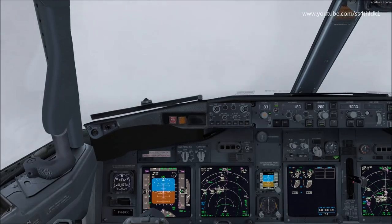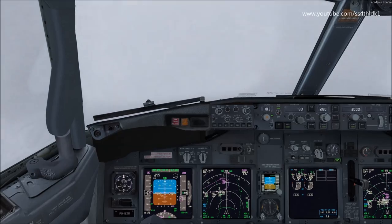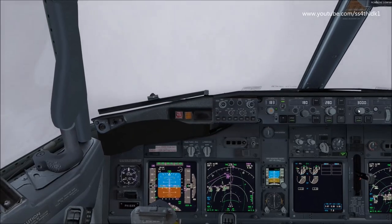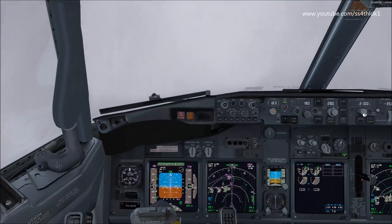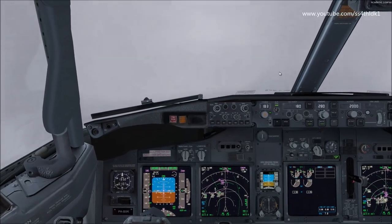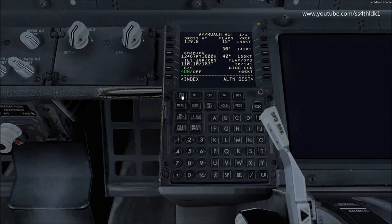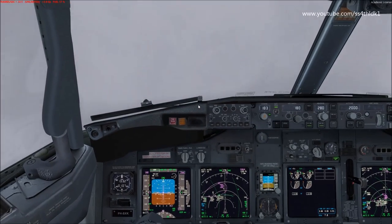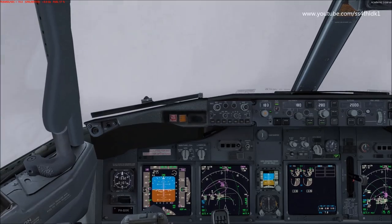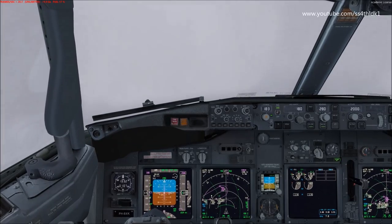Transavia 6 Bravo, vacate via vehicle 1, switching to ground, routines. KLM 1774, descend 2,000 feet. 2,000 feet, KLM 1774. 145 Sierra, descend to 3,000 feet, QNH 1029. KLM 316 Hotel, runway 24, clear takeoff, wind 190 degrees 5 knots. Clear takeoff 24, KLM 316 Hotel.